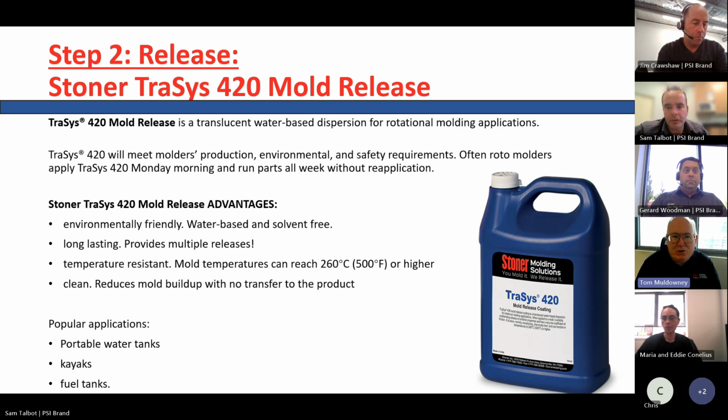So the second part of the Stoner release system is our mold release. And our number one selling product is Trisis 420. And this is a really unique product because it's a water-based semi-permanent. And it's environmentally friendly. It has no dangerous solvents in it. It's long lasting. It makes multiple releases. In fact, many of the factories that use our product will apply it on Monday morning and run parts all week, and then strip it down on the weekend and then reapply it Monday morning again.